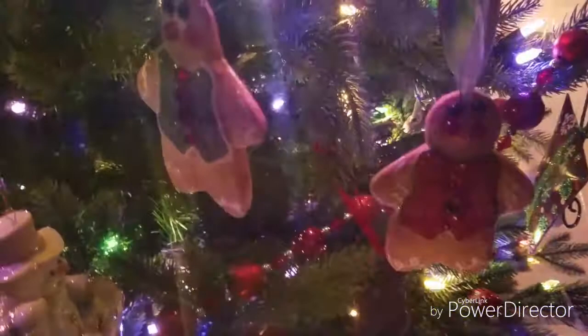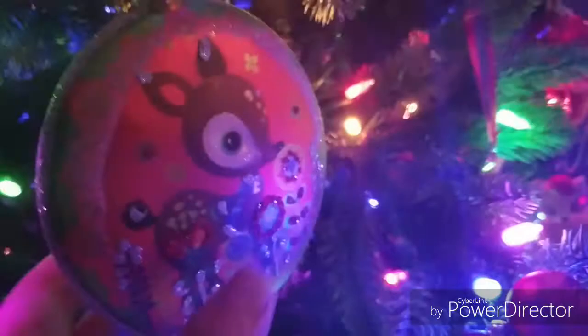Okay, bad acting. Two gingerbread. Don't know it, but very nice. Reindeer on a sphere. Spherical, oval-ish, circle-ish, something. This Santa, pretty weird. I mean, it's made out of this sharp material. So is this other Santa. It's made out of, like, the same materials.